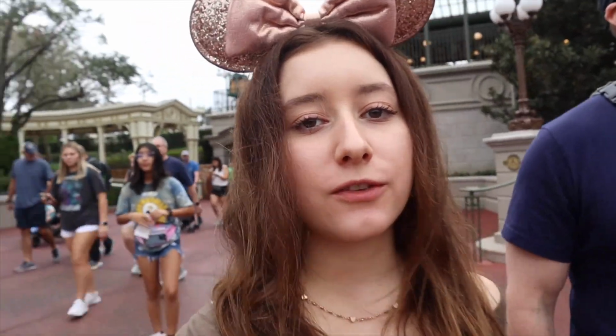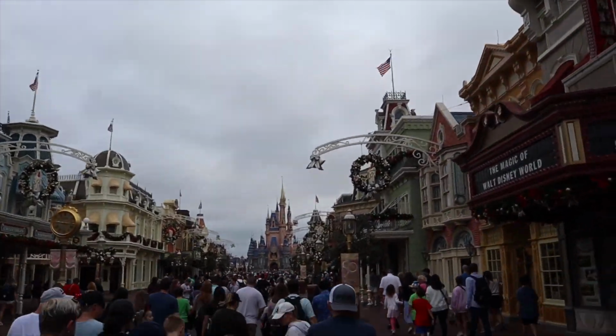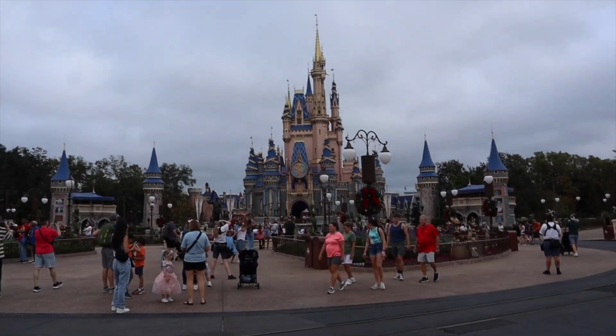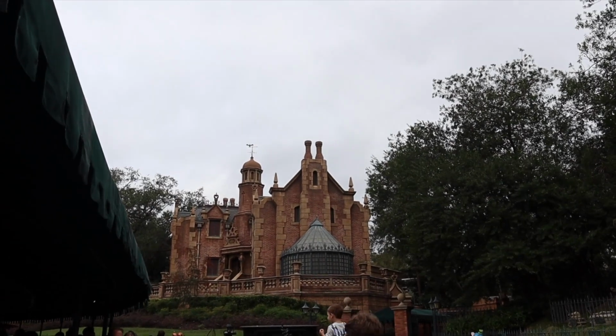Now we could try to do Railroad Mountain, but we have a Lightning Lane for Splash Mountain at like 10:25. We're gonna go to Main Street USA to go, obviously, to the rides. First thing in the morning, it's gonna be rough. I don't think we ever went through that queue before. We only did the fast pass and Lightning Lane.